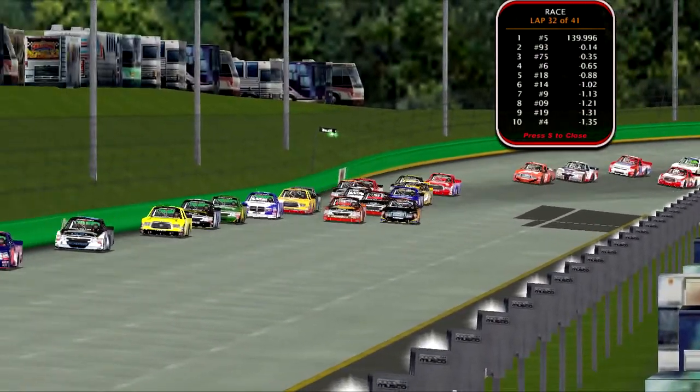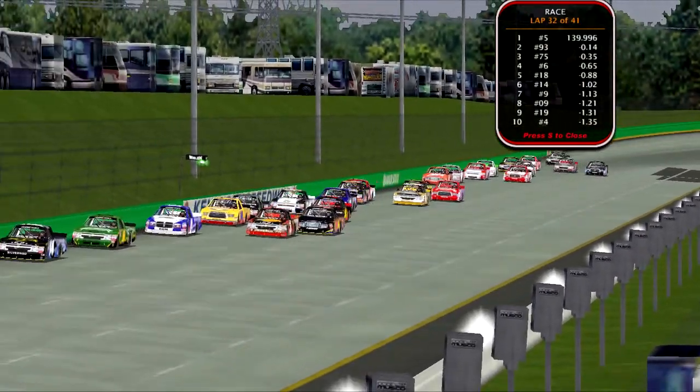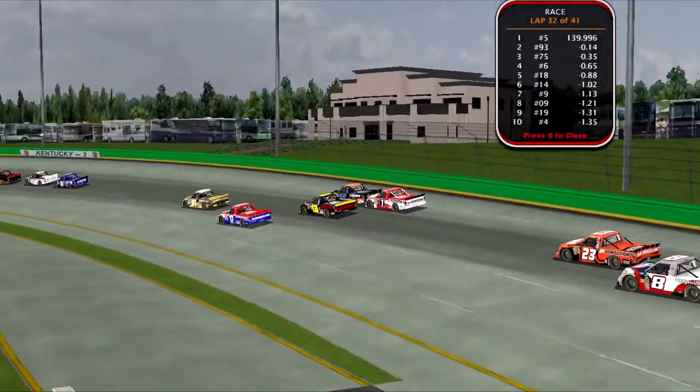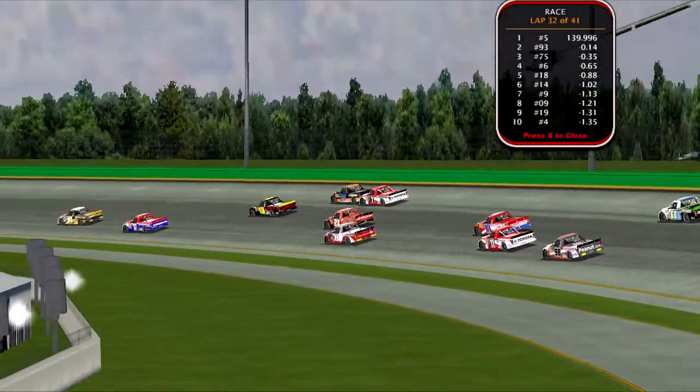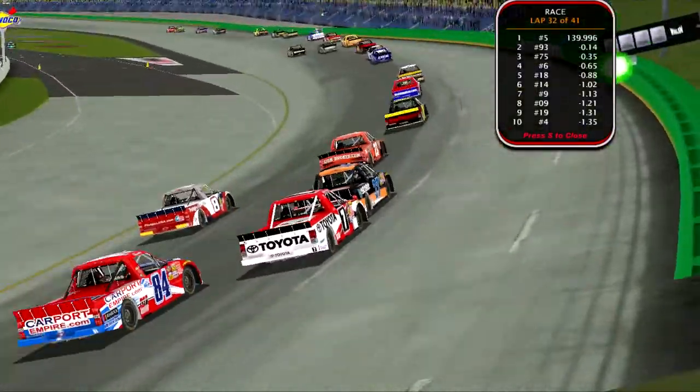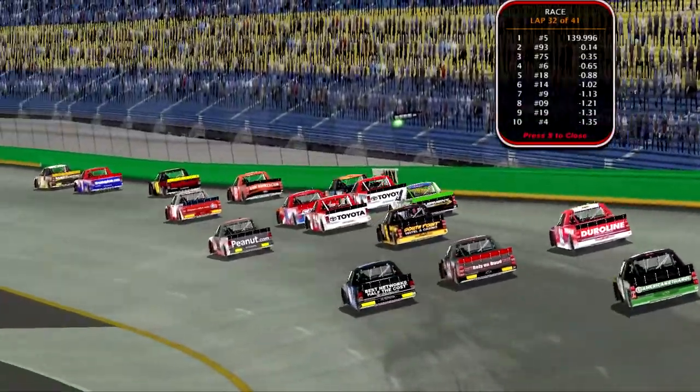He's holding up Nick Gunther right now on the high side. Gunther's got to be furious at this 27 truck. He is just fuming out in that truck. Oh, he's bumping him. He is. He's going angry as a bull. He's about to get him sideways. Oh, he is not happy. He might get sideways himself.